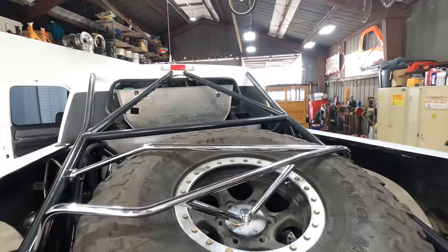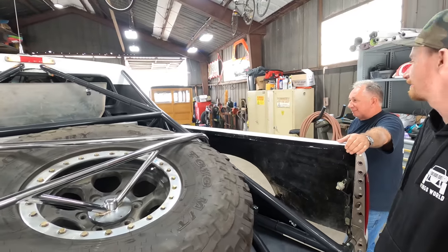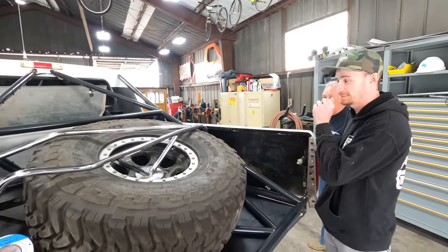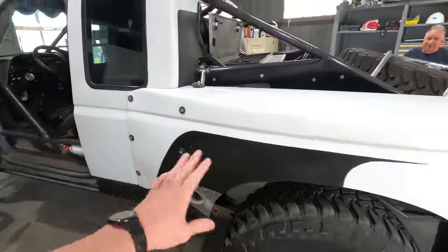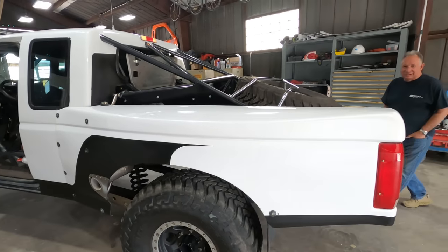Which makes sense why it was wider back here and why you have to have the custom windows and all that. The windows are neat. Yeah, it is. It's definitely very unique to this truck specifically. There are a lot of things that are unique to this truck, that being one of them, the front bumper, and the signature black stripe on the side right here. That's one of my favorite things.